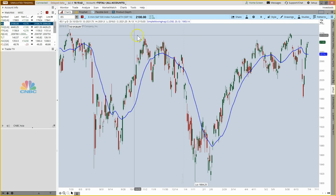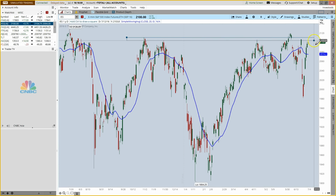Remember, we have been testing these highs right around 2110 for a while now, and we really do need to see a break above that to have any chance of getting above that high for the year, the 2126 high. So the key levels on the S&P really are here. I'll draw it in for you. Is this zone between 2108 and 2110, right in here?